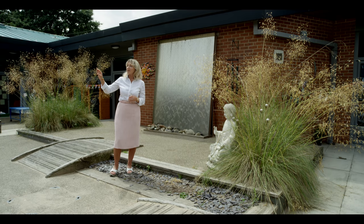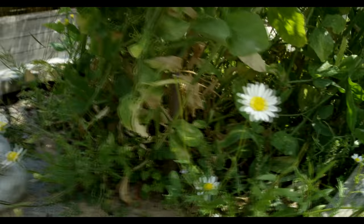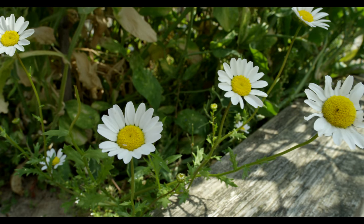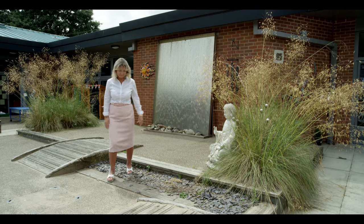We also have a cairn, and we begin to talk to the children about loss and remembering, and that how people on the tops of mountains often make piles of stones remembering someone that they may have lost and that they valued. Welcome to our area of peace.